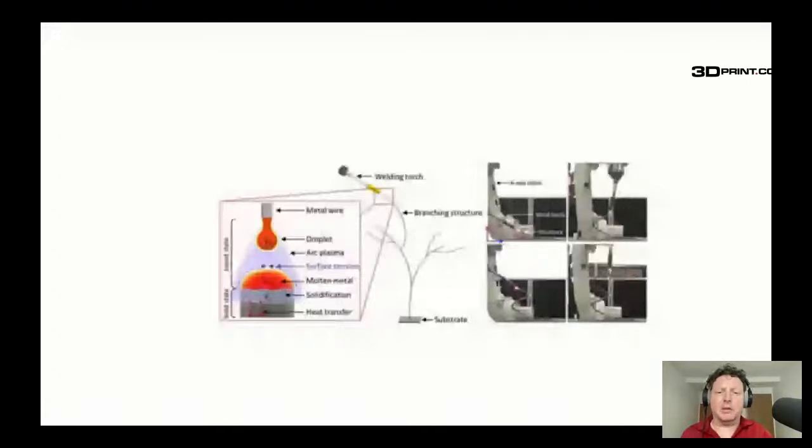Now, what these guys did is they've developed a different technology which uses an arc plasma power source or heat source, and what they're doing is a continuous droplet technology. So rather than waiting for this droplet to cool and then dropping another droplet somewhere, they're depositing this thing by controlling the volume very, very tightly of these droplets, using the surface tension of the metal to optimize the cooling, so then add droplets to it in a continuous way.